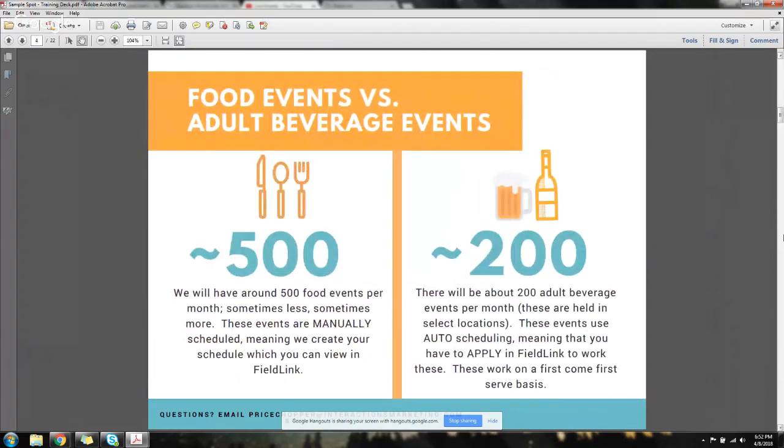All right. So a little bit more about this program. So I mentioned that there are adult beverage events in select stores. So I wanted to show you what that looks like. So food events versus adult beverage events. So in this program, we have about 500 food events per month, sometimes less, sometimes more. The volume does fluctuate just depending on the time of the year.